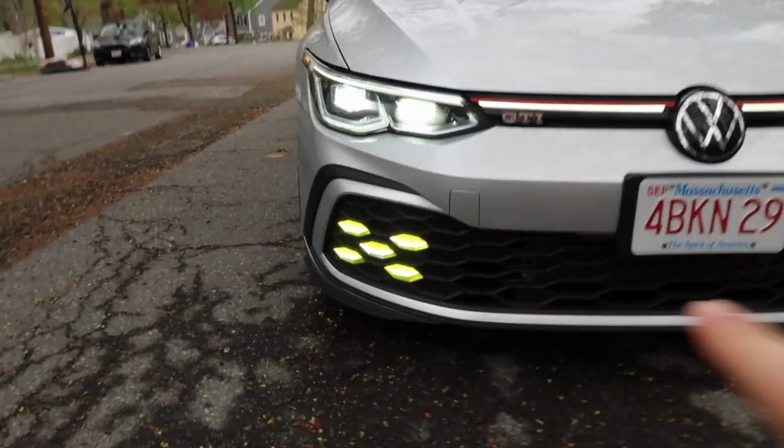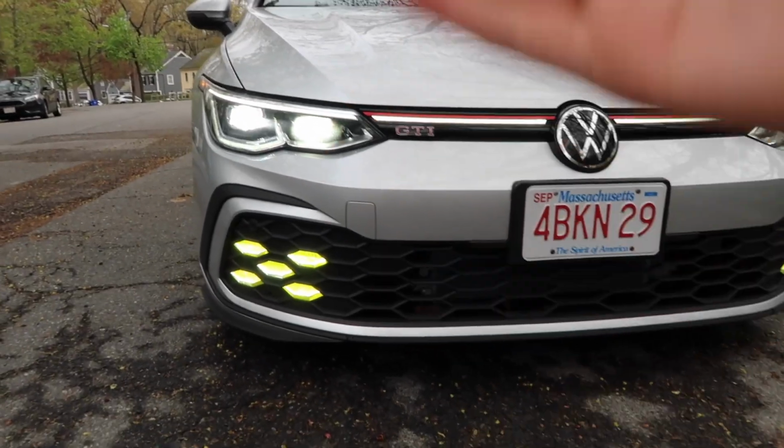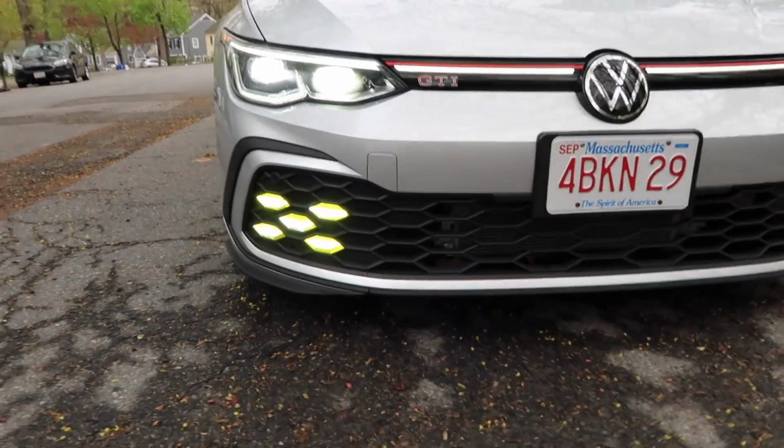So yeah, this is actually the full headlights, so that gives you a good difference. If you just turn the fog lights on, this is what it will look like. You have to have it on parking light, otherwise the whole thing turns on. So if you ever wanted to drive with your cool fog lights on without your actual headlights, now you know.